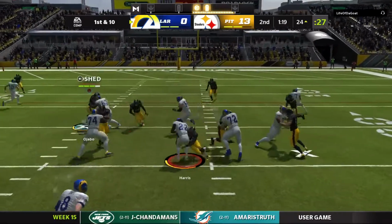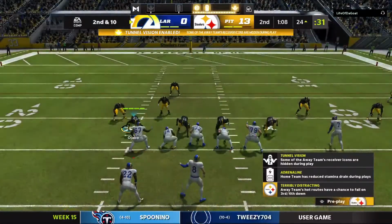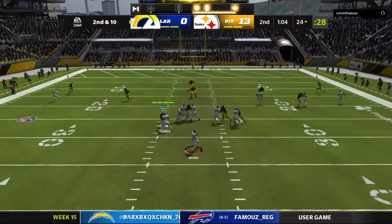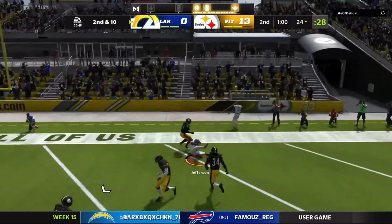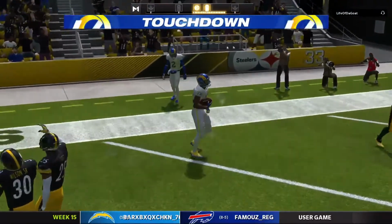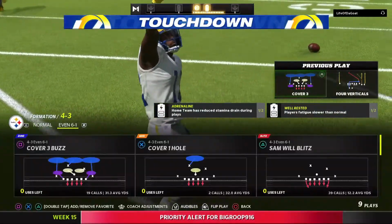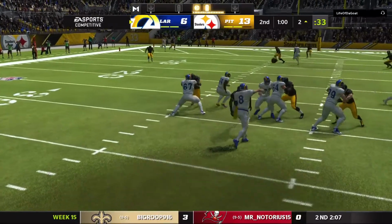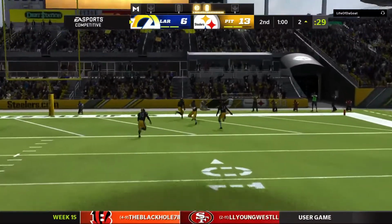Now a first down carry for Harris. And he is met at the line of scrimmage, and he goes down right there. So after the run for no gain, here's 2nd and 10. Going for it all. And this is caught. He's got it. Touchdown, L.A. Van Jefferson, his 4th touchdown on the year. And the Rams are on the board here in the final minute of the first half.